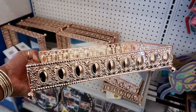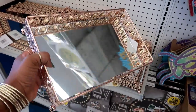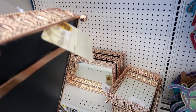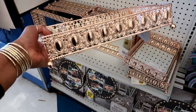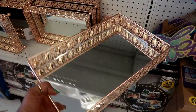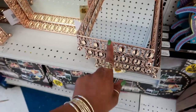Oh my goodness. Okay, now I will say this is really pretty. It has the mirror right there. You can see. Oh my goodness, this is pretty. It says glass tray for $5. Do I need this? Don't I always ask you guys that? Do I need this? I don't. Oh my god. Okay, I'm gonna think about it as I walk around, but that is really pretty.